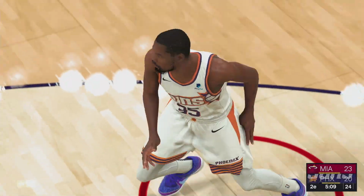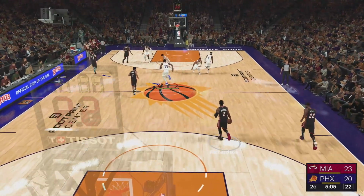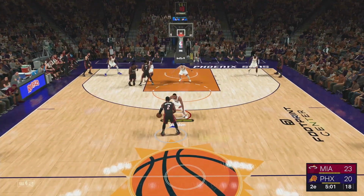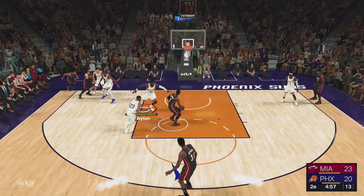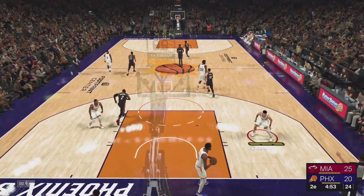Durant, earning those 2 points. Just too much to handle. Durant not fazed by the bump. Now Richardson. Basket's good. Josh Richardson. Richardson's got his second basket.